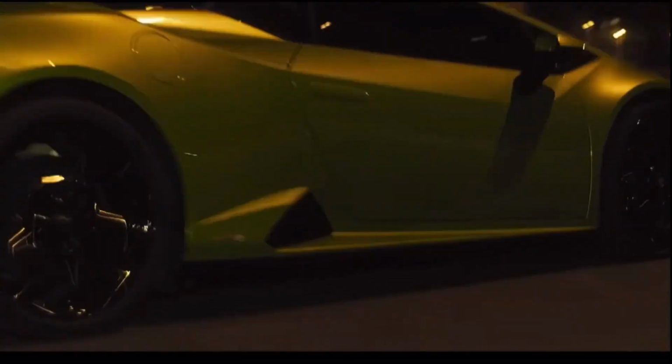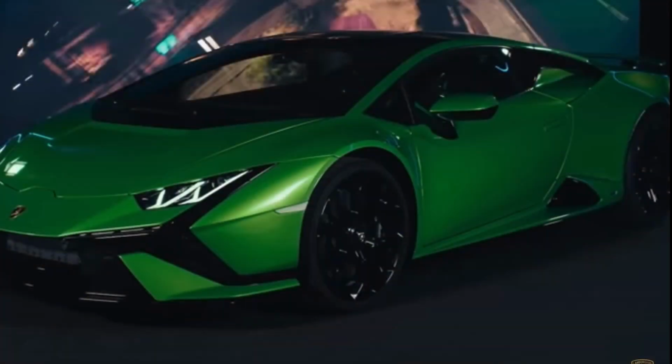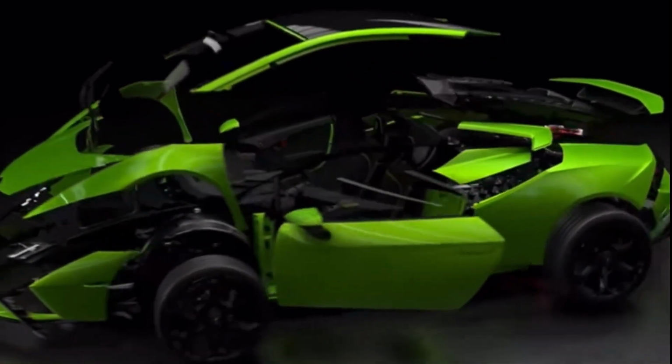And I'm gonna keep it a buck with you guys. I kind of thought the STO would be the last in the line for the Huracan, but you never know what Lamborghini is gonna do. So they've added another Huracan in the mix, and this one sits between the Evo rear wheel drive and the STO.